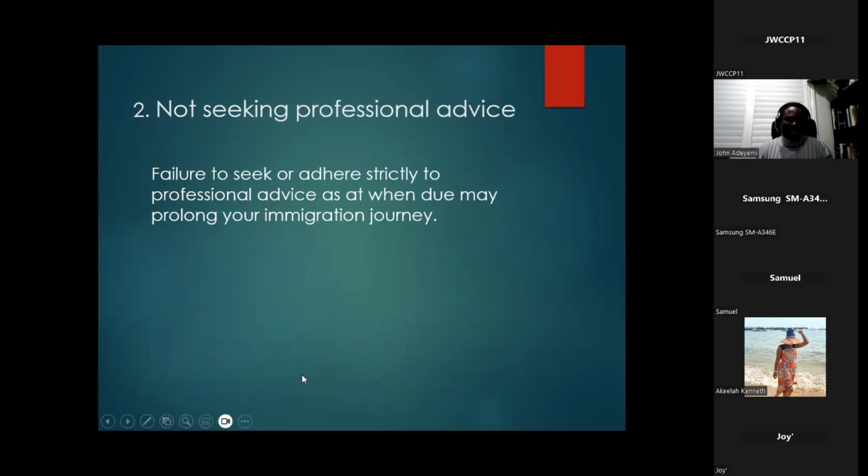Not seeking professional advice. I can't say that enough. I have seen a lot of people make nasty, costly mistakes. Recently someone completed his PhD here and applied for his postgraduate visa. He did not include an English test. He got a reference letter from his university that he was taught in English, and that was what he used in lieu of his English test. Guess what? Within weeks, the visa was refused.